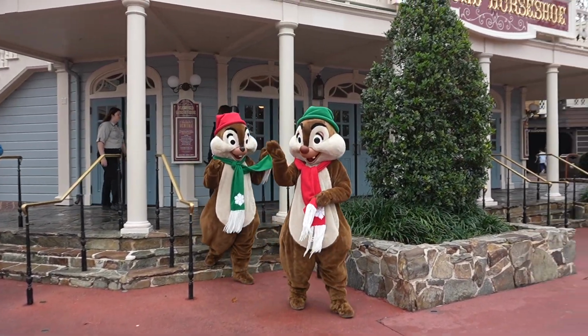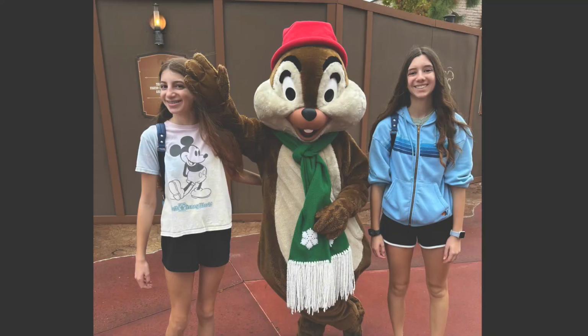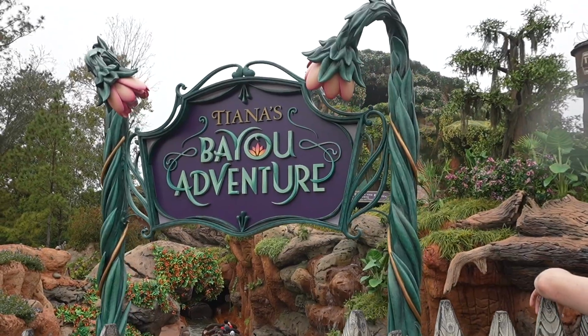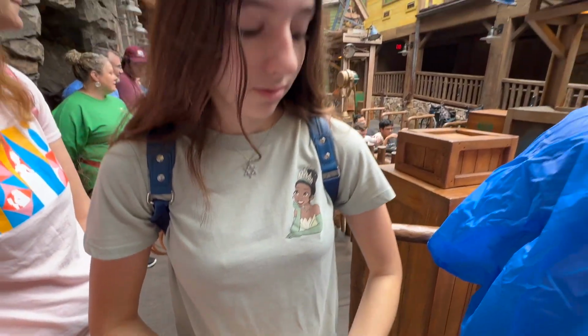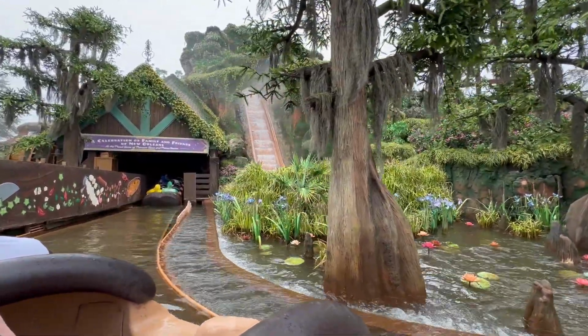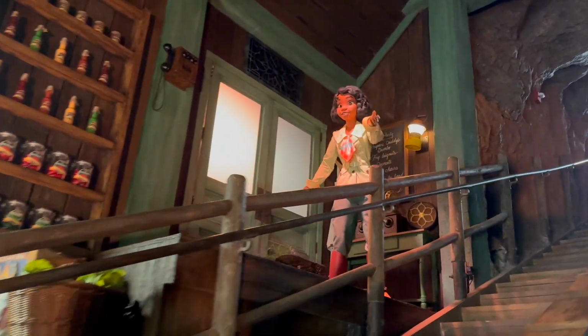Good morning, Chippendale! We have a lightning lane for Tiana's Bayou Adventure. Rebecca's wearing the right shirt for this ride. Look at all these beautiful faces. Let's join Louis up ahead.